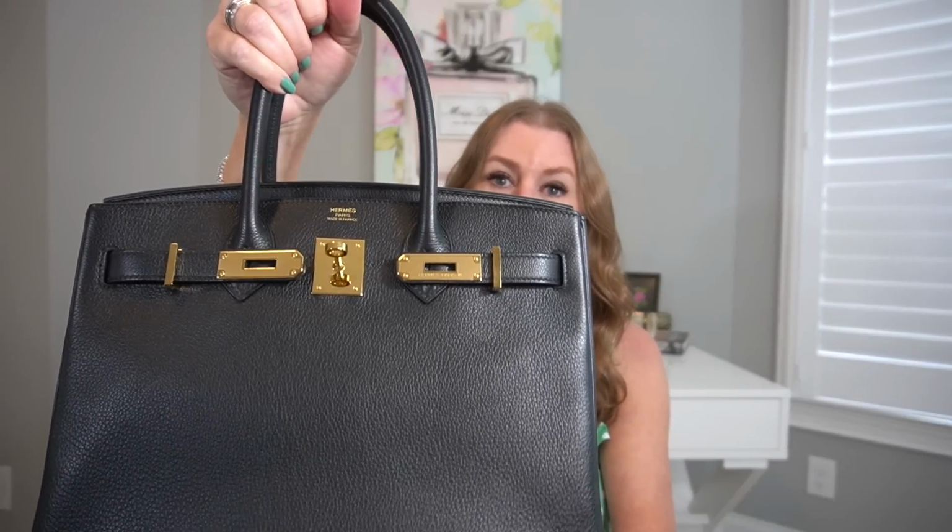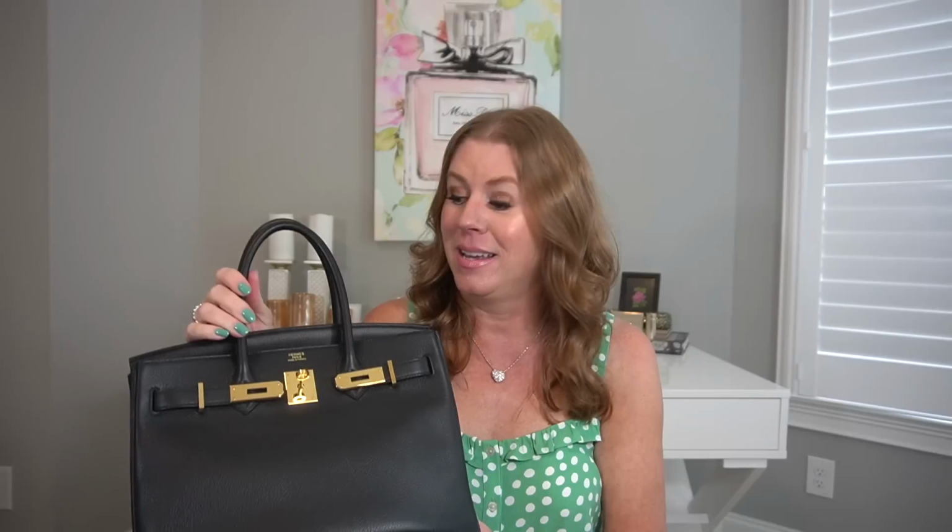So I'm including them. So this one is the Birkin 30, and the leather is called Novillo, and of course it is in noir with black hardware. This is just a dream. When I got offered this bag, I got offered the choice of blue sapphire, which I later picked up in a mini Evelyn, and it is a stunning, stunning color, or black. And of course, I went for the classic black.